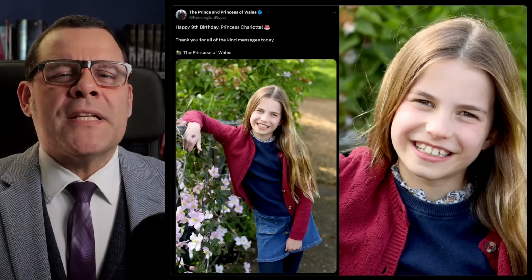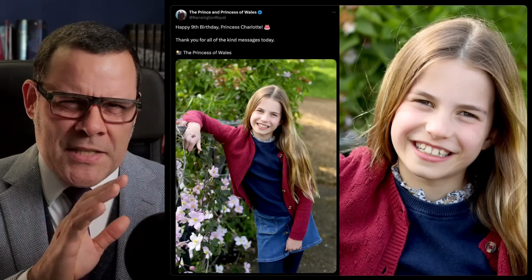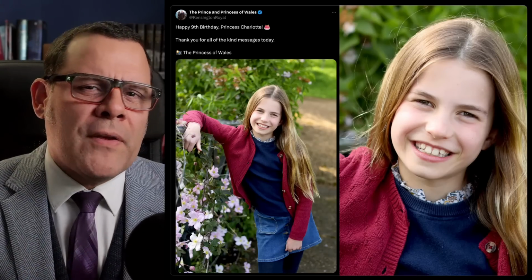In the lovely picture, Charlotte is a clear focal point of the image. She's positioned slightly off-center to the right, which adds visual interest and follows the rule of thirds, a key principle in photographic composition. The background is filled with lovely pink and white flowers, and this creates a pleasing natural backdrop that complements Princess Charlotte without distracting from her. The soft, out-of-focus background also helps to keep the attention on the subject.